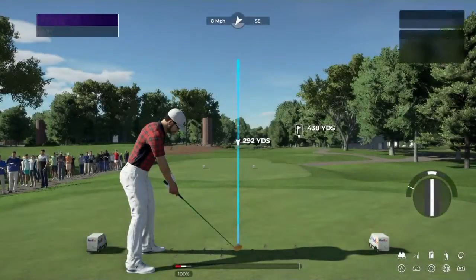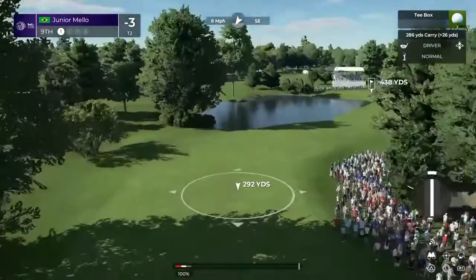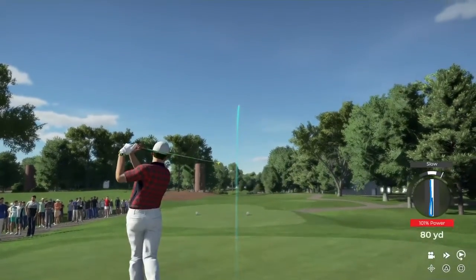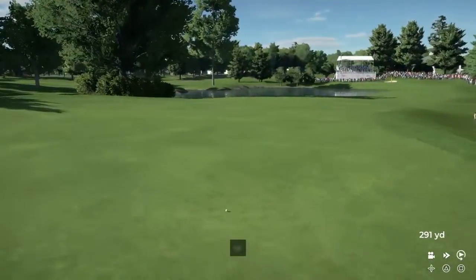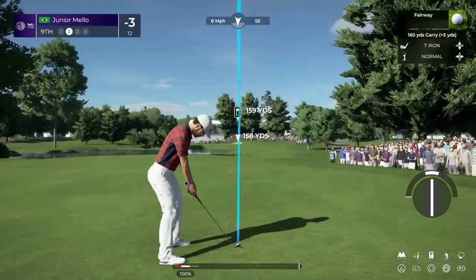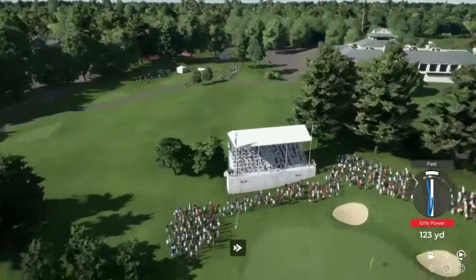The finishing hole on the front 9 here at TPC Southwind plays downhill towards a dogleg right. There's a big body of water short and front left of this green, so make sure you've got enough club to reach the surface. Looks like they put a good swing on that one. That should find the short stuff. Lining up from around 160 yards. Wind back into their grill. They need to flight this one down.